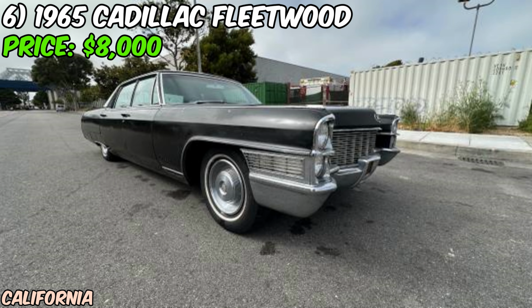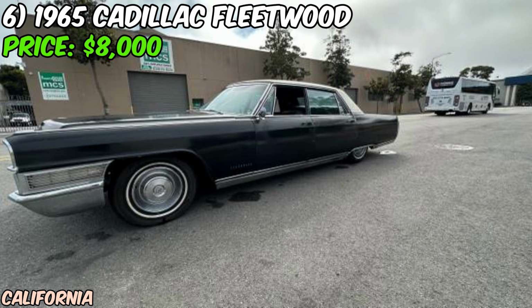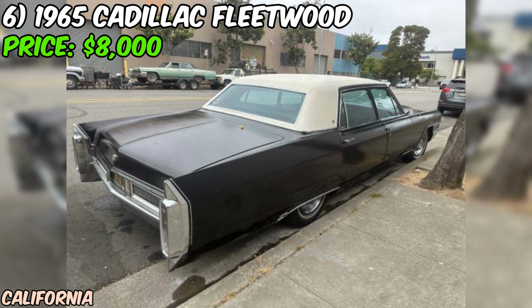But here's the best part. The seller has extra 1965 Cadillac parts available for purchase. So if you do decide to take on a restoration project, you'll have access to some hard-to-find parts that could make the process a whole lot easier.